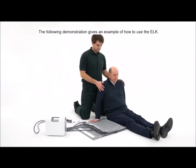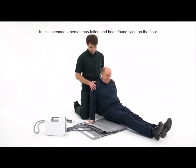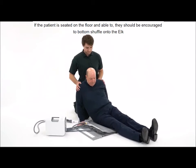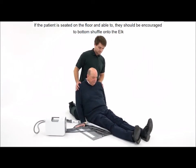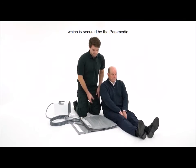The following demonstration gives an example of how to use the Elk. In this scenario, a person has fallen and been found lying on the floor. If the patient is seated on the floor and able to, they should be encouraged to bottom shuffle onto the Elk, which is secured by the paramedic.